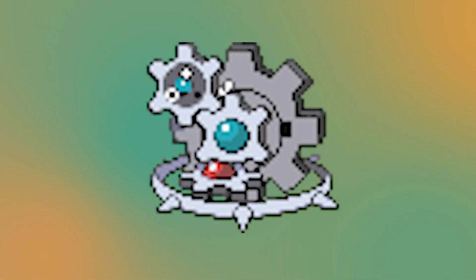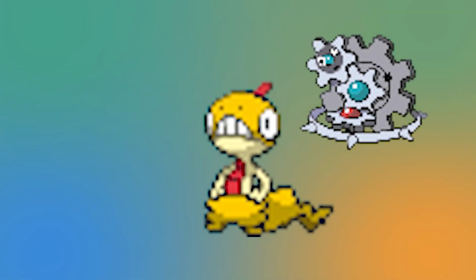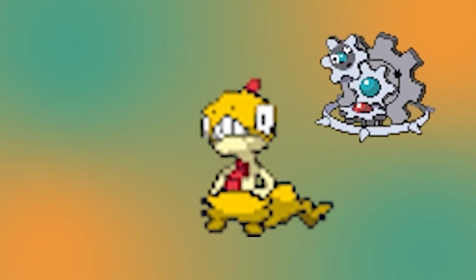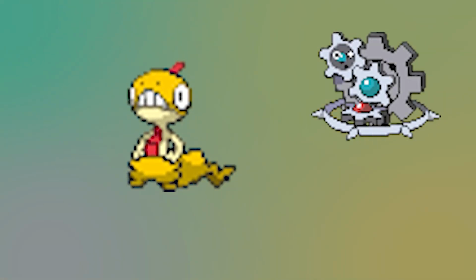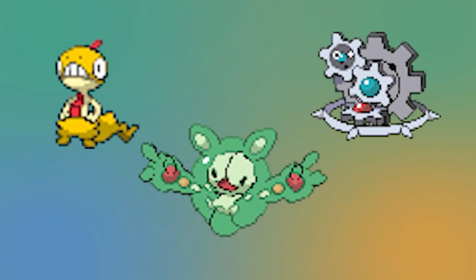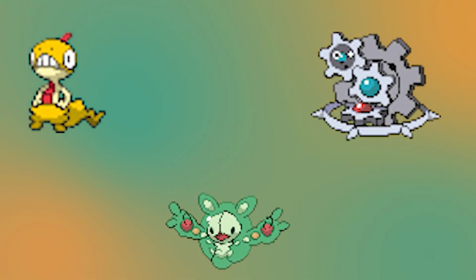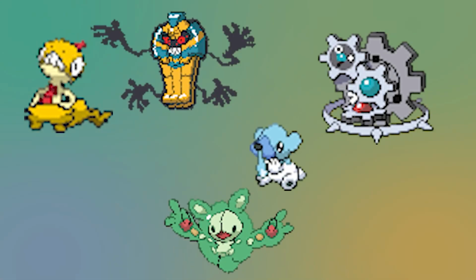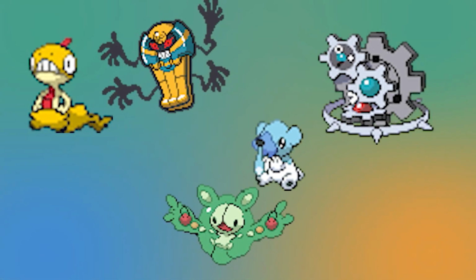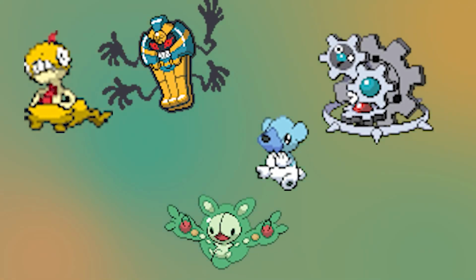Klingklang's design, of gears constantly turning together, really needs to be seen in motion to work. Similarly, Scrafty's animation really helps drive home the idea that it's wearing saggy pants made of its own shed skin, and Reuniclus's animation makes it seem more transparent, something that would not come across as clearly in a static sprite. Other designs, such as Kofagrigus and Cubchoo, maybe didn't strictly need animation to work, but it really helps sell the design and personality of these Pokemon.